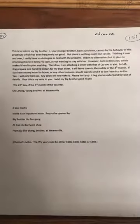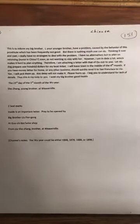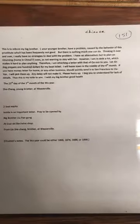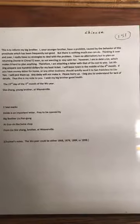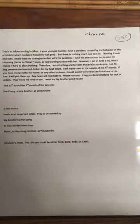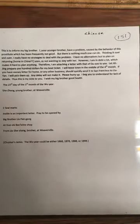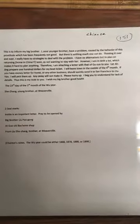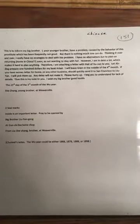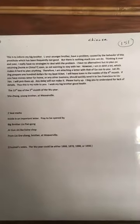So I'll just read part of it. "This is to inform my big brother. I, your younger brother, have a problem caused by the behavior of this prostitute, which has been frequently not good. But there is nothing much one can do. Thinking it over and over, I have no strategies to deal with this problem. I have no alternative but to plan on returning home to China soon and not wanting to stay with her." But he's also in debt, so it's hard for him to travel home.